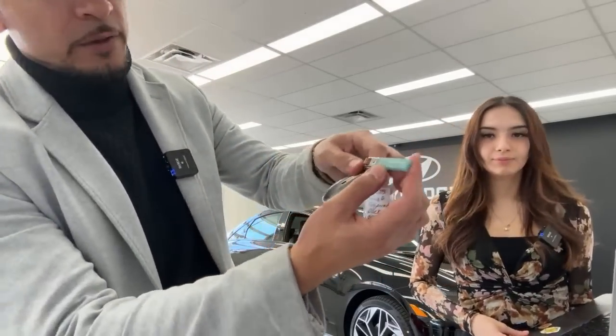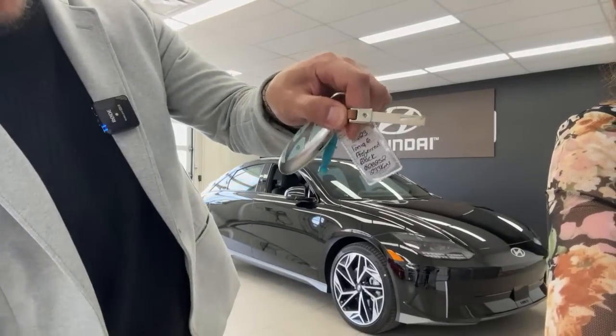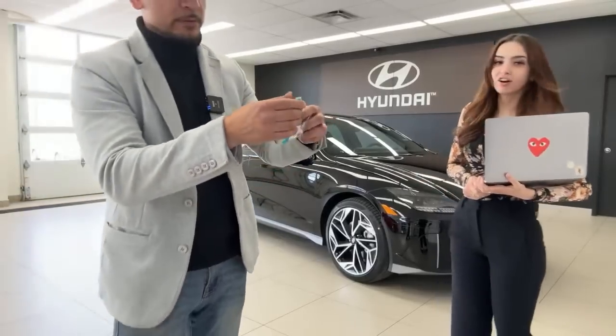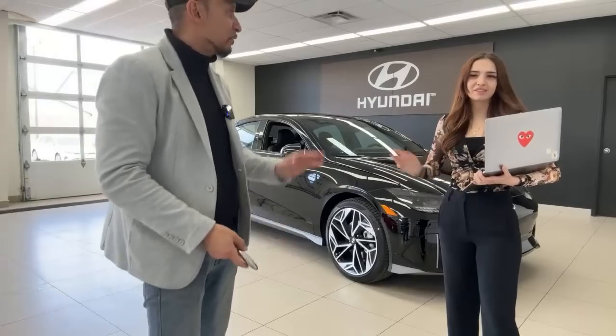If you look at this too, this isn't just a tab here, it's actually the actual physical key. Yeah. I'm going to bring it down a bit so we can see the car. I think this is a love it or hate it for anybody, right? Yeah. It's never going to be someone in the middle.